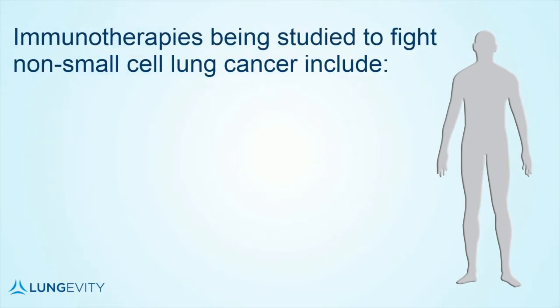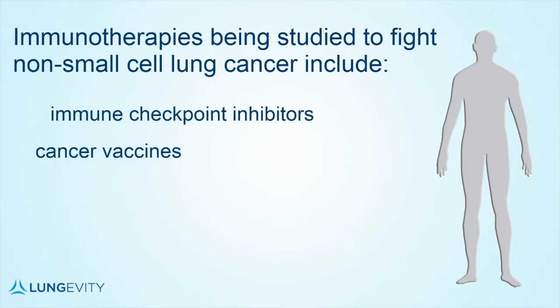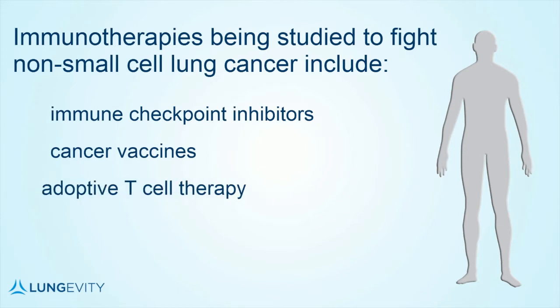Three main types currently being studied in people with non-small cell lung cancer include immune checkpoint inhibitors, cancer vaccines, and adoptive T cell therapy. Of these three types of immunotherapy, immune checkpoint inhibitors have made the most progress so far.